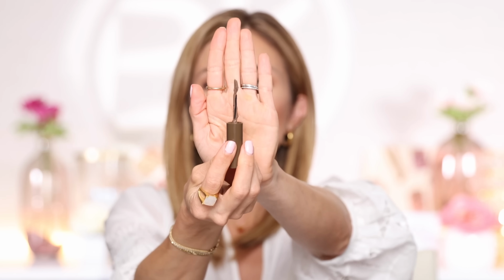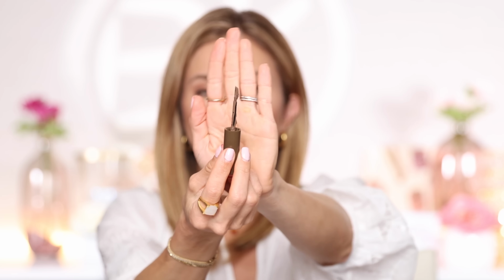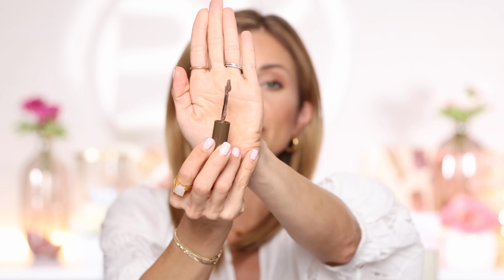I did use it today. It has a nice little wand. Let me show you. It does have a lot of product on the wand, so I did have to scrape off some of that product into the tube to get a nice clean application. I like the wand on this though. It's very small, so I'm gonna play with this some more. I'm gonna wear it around today and I'll give you my full thoughts as I have them.